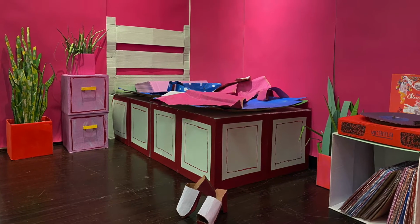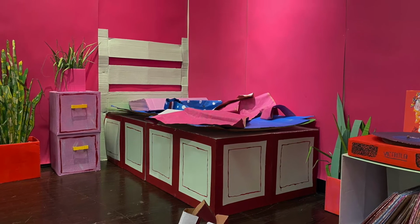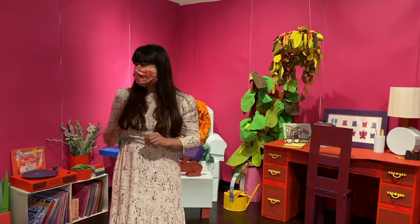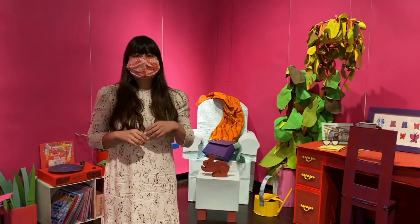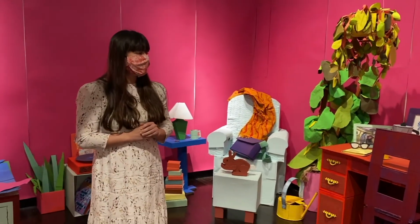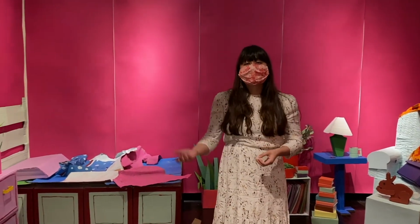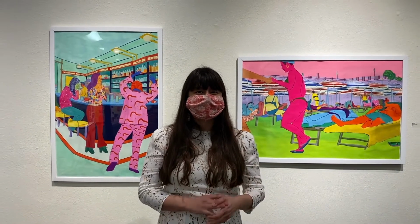So the actual piece is about a woman's room. I made parts of this when I was in graduate school for another installation. I've been working on a story, and so this is that story from the other character's perspective. Like I had said, the title of the exhibition is A Type of Girl.